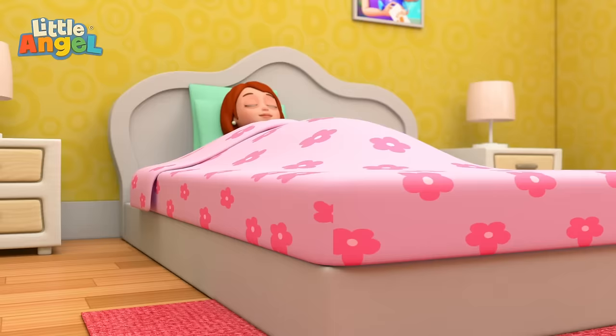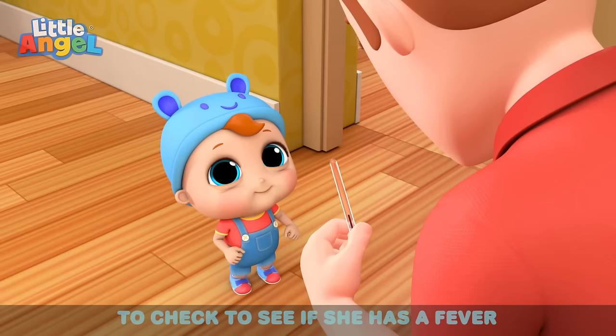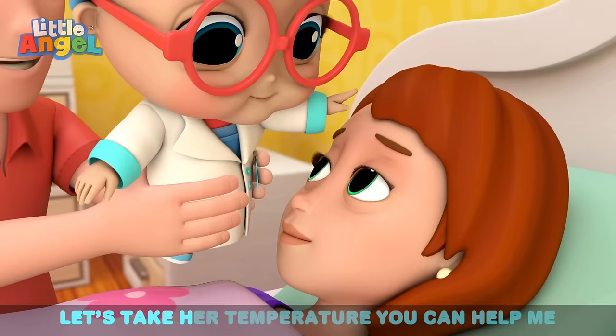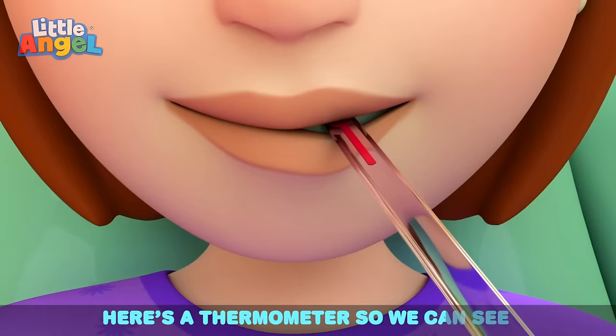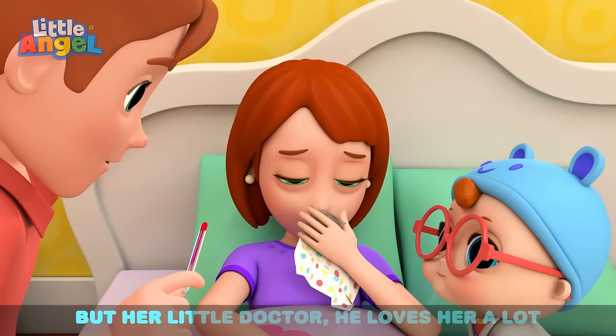What is it, Baby John? Are you worried? Oh, don't worry, Baby John. Mom is going to be fine soon. Let's take her temperature to check if she has a fever. You can help me. Here's a thermometer so we can see. She has a fever, her forehead is hot. But her little doctor, he loves her a lot.